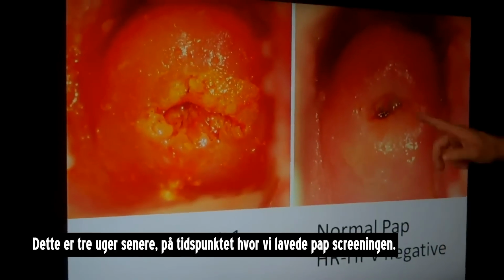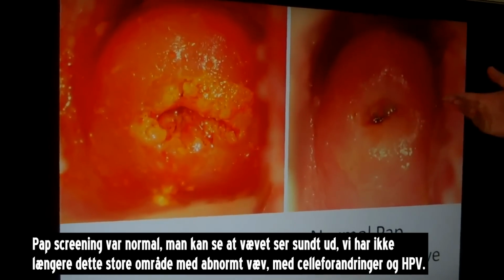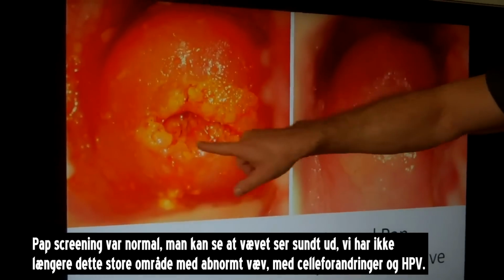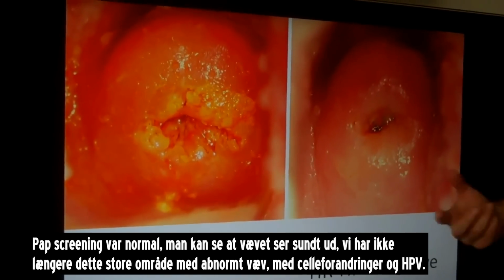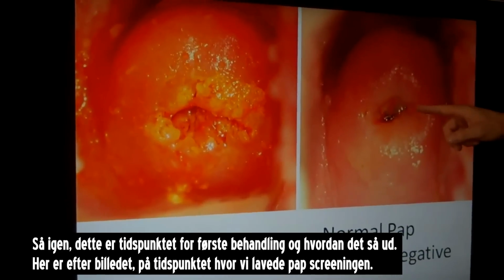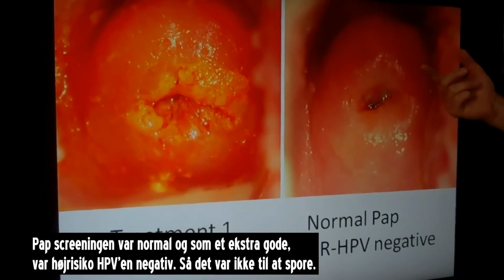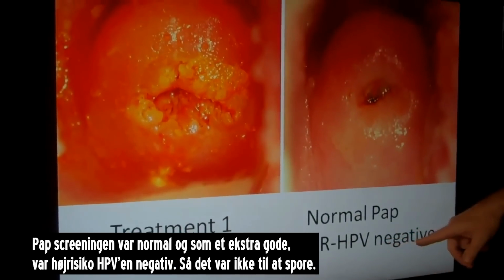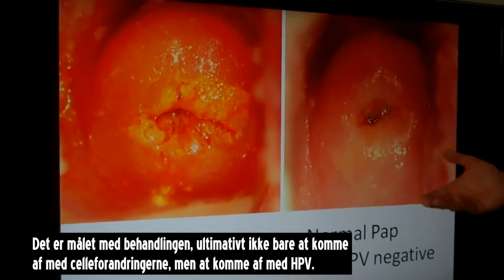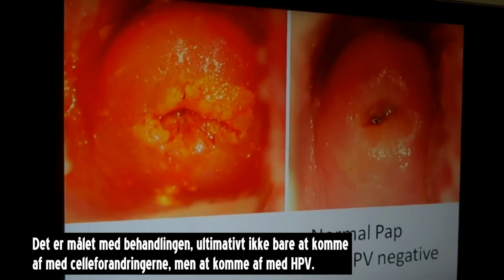This is 3 weeks later at the time that we did the pap. The pap came back normal. As you can see, tissue looks healthy. We no longer have this large area of abnormal tissue, dysplastic tissue, HPV infected. So again, this was at the time of treatment 1, how it looked. Here's the after at the time we did the pap. Pap came back normal. And as an added benefit, the high-risk HPV was negative, so it was non-detected. That's the goal with therapy, ultimately, to not only get rid of dysplasia, but to get rid of the HPV.